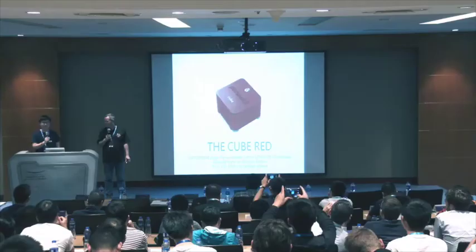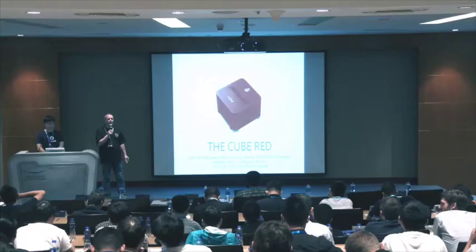So, yes, this one is double the processing speed of the current cube. So we have double the instructions per second. We also have dual precision floating point and a lot more RAM.